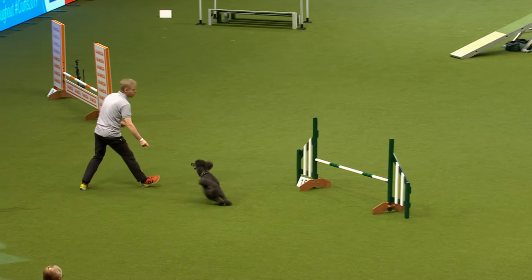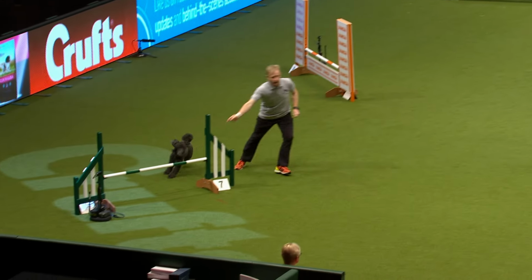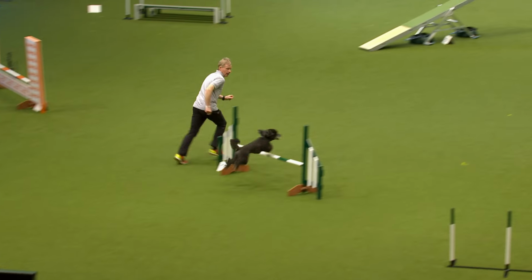And you see, just threw his arm out at the last minute, but he was too late there to keep the dog out. Such a shame.